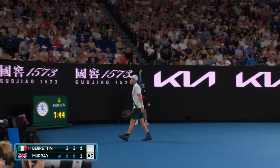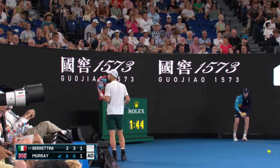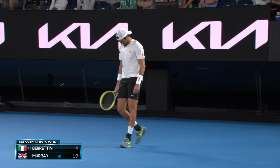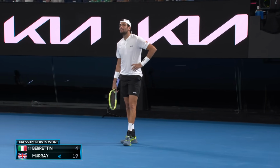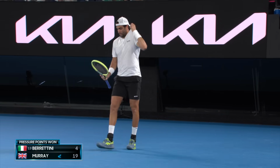Signs of life from Berrettini, but just can't find the right shot at the right time. Murray. That was a poor miss from there. It was sitting up for him to hit, but his body position is still not very positive. He's not actually getting through that ball. That was a ball where he just stayed straight up and down.